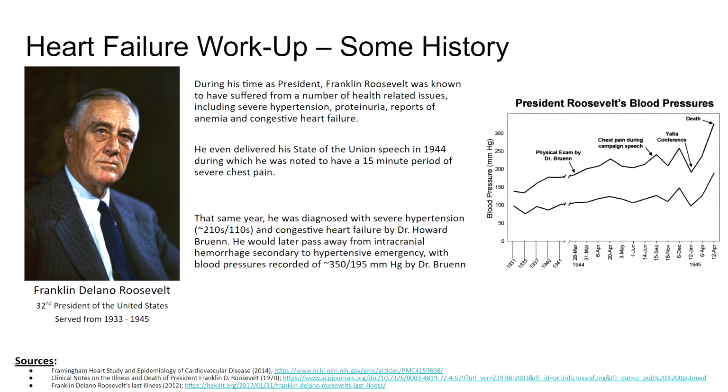In April of 1945, President Roosevelt would suffer an intracranial hemorrhage secondary to hypertensive emergency, with a reported blood pressure at the time of 350/195. He passed away roughly 2 hours after the onset of symptoms, leading to his vice president, Harry Truman, taking his place as the 33rd President of the United States.